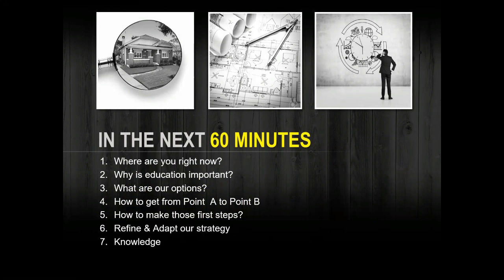And then we decide on the direction and the best way to get from point A to point B in the shortest possible time with the least amount of risk. And once we have a clear understanding of where we are and how we're going to get there, then we look at how we're going to put it into action. Nothing's perfect, especially when you're just starting out. So we discuss how to refine our strategy and adapt it to ensure that the process is as easy as possible. And once you start to get some runs on the board, you then begin to build a team around you, and they can support and guide you through your journey.